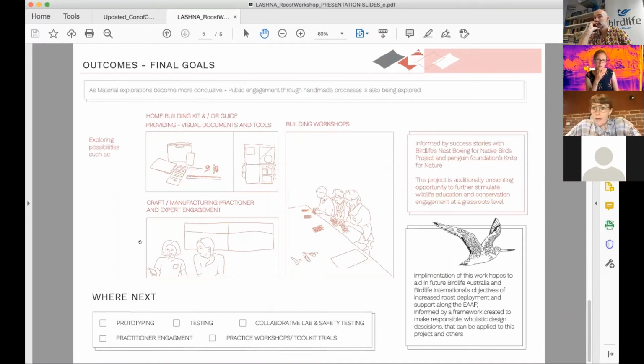So outcomes and final goals. As material explorations become more conclusive, public engagement through handmade processes is also being explored. And we're exploring possibilities such as home building kits or guides, so providing visual documents and tools publicly for people to potentially have a DIY approach to building these roosts from home.